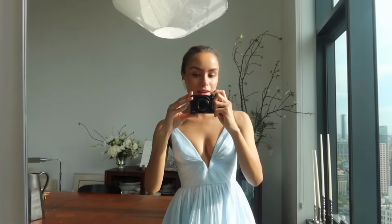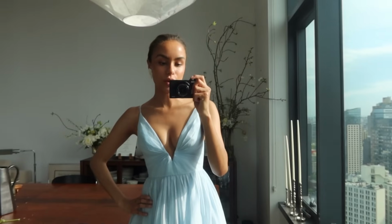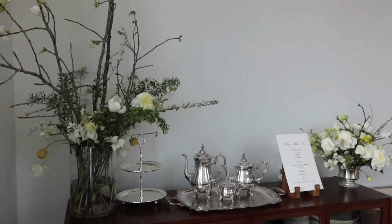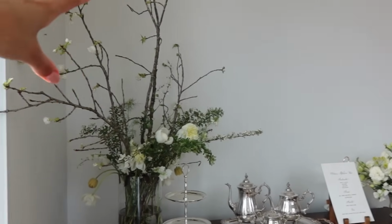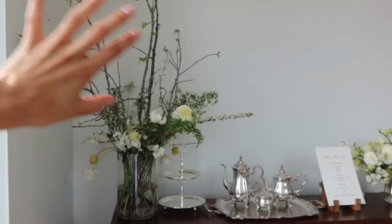All right, girls, I think I've finally finished up playing around with all of the flowers and getting all of my arrangements done. So I'm gonna show you how I've mocked things up right now. So this is how I'm planning to have the side table. I do have another set of huge branches, but honestly, I think this is enough.